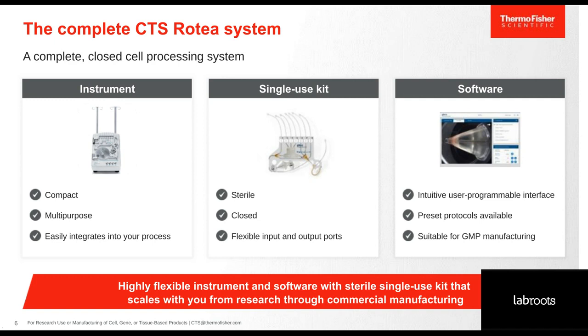All right, so what do you get when you purchase the Rotea system? First, you get this compact instrument. I'm a very small person. I'm not even 5 feet tall. I have very short arms. I can hug the Rotea. That's how compact it is. So the footprint, again, is very important.